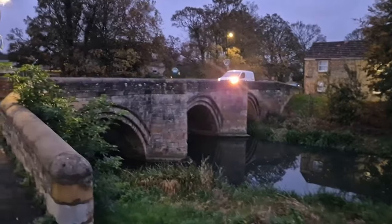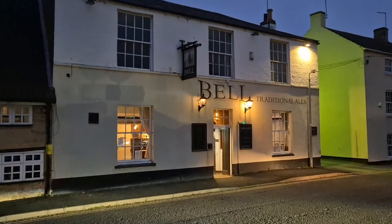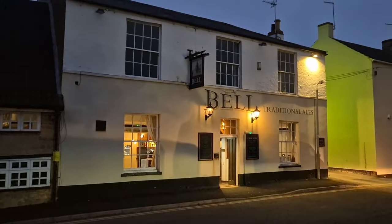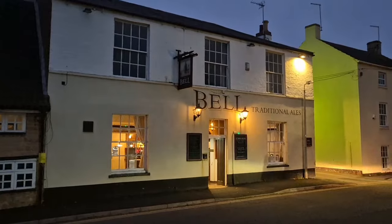As darkness starts to set in, I feel it would be remiss of me not to show the beauty of this little bridge in Deeping St James. Honestly, some of the buildings around here are just absolutely breathtakingly stunning. And my next port of call then is the Bell. So it's stop number 9 at midday. It's the third of 4 in Deeping St James before we get into Market Deeping itself. Looks a nice one. Says traditional on the outside, and I love anything that says traditional.